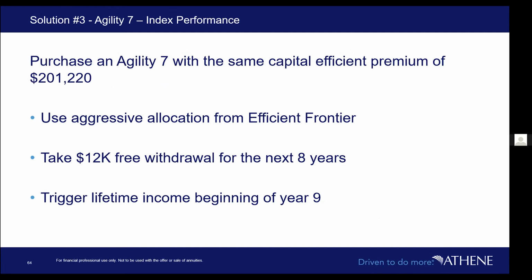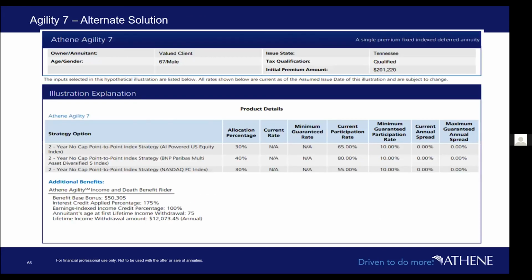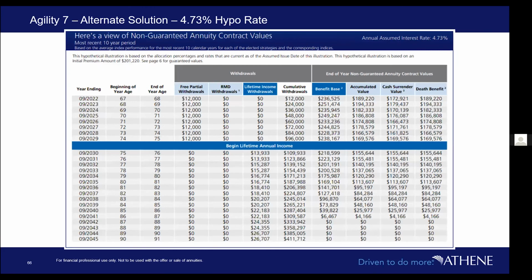So similar to what we did with the last one, we're going to defer it out a little bit longer here. So as you can see, we're pulling out that $12,000 year over year. And then with the Agility 7, when you trigger that lifetime income, the client's going to have almost $14,000 of income versus that 12. Again, it makes you look like a hero. You can offer your client a higher income at the end of that period.